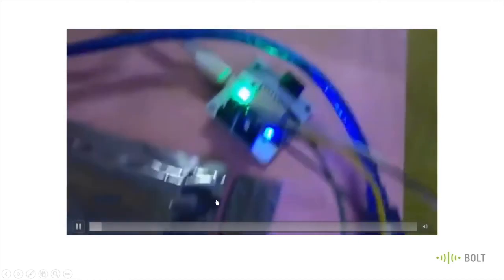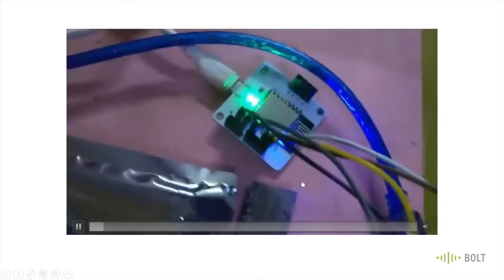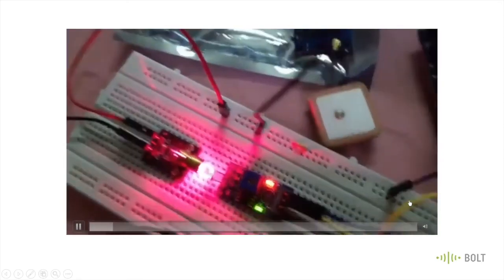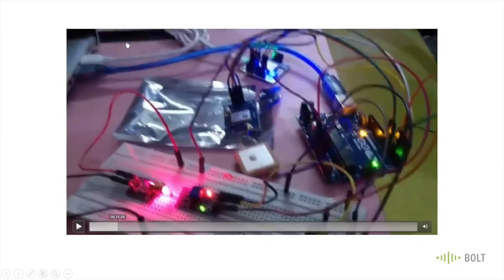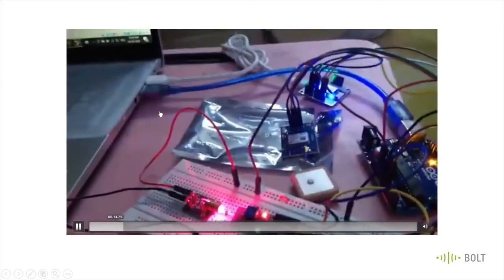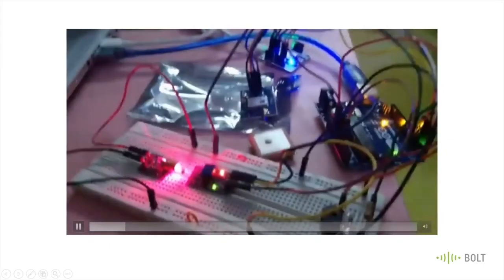Okay, so this is the entire setup. This is the Bolt IoT Wi-Fi module. This is the Arduino board. GPS, the LDR, laser, buzzer, and the LED. Okay, so this is the script running on the server side. This is the script gps.py running on the server side.